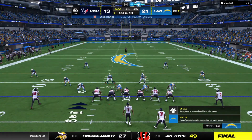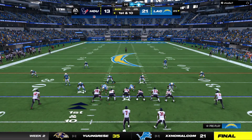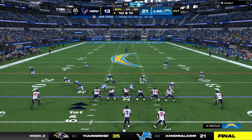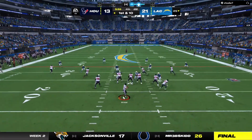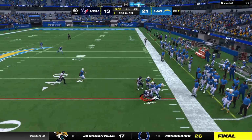Houston's offense already at the line, set to get going. There's still plenty of time here in the fourth quarter. Just a one-possession game, down 8. They'll be looking for the touchdown and 2-point conversion. A field goal here on this drive does very little at this stage.